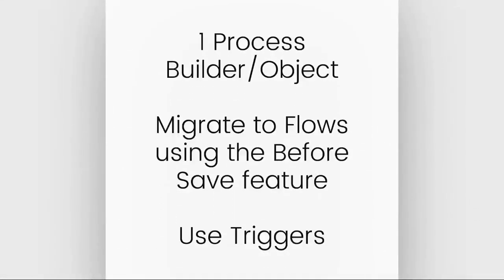So what causes these timeout issues? Well, typically, it's way too many automations firing at one time. So try to stick to the rule of thumb, one process builder per object. There are some arguments for why you might want 2 or 3, but let's just try to stick to the idea of one process builder per object. If you notice you have 4 or 5 or 10 process builders on one object, that's what could be causing this issue.